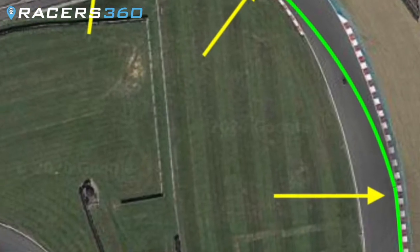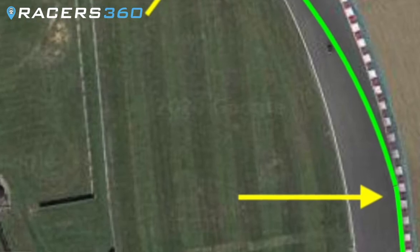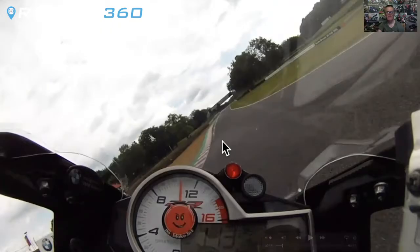Now in the bottom of the dip, what happens here is because you've gone into the bottom of a dip and then you start to go up Pilgrim's Rise to turn 2, you find the bike bottoms out, the tyres get squashed, you run back to the bottom of the suspension, and the bike feels like you've hit a patch of ice, and it slithers around some.